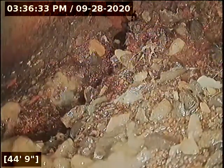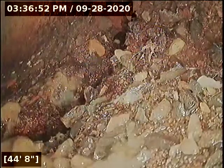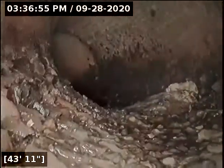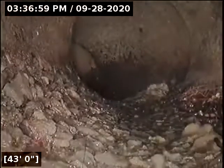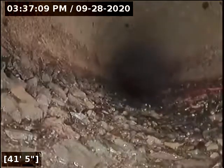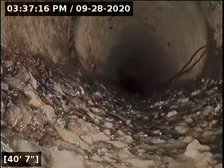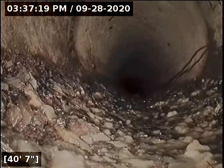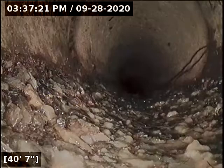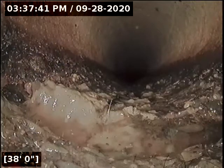Here at 45 feet, there appears to be a separation. Okay, there appears to be some root intrusion coming in at the joint right here at 40 feet. Here at 38 feet, there appears to be a separation.